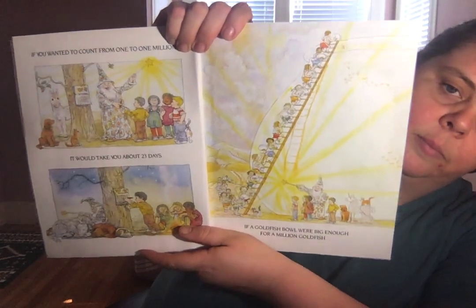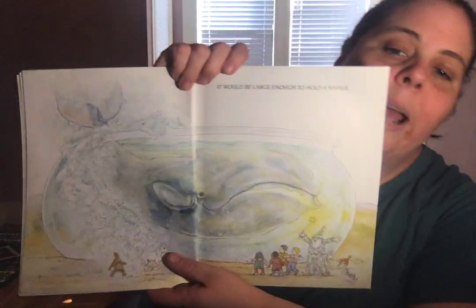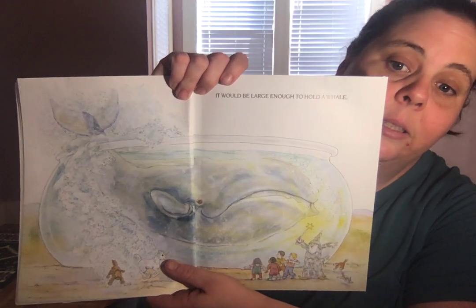And if a goldfish bowl were big enough for 1 million goldfish, it would be large enough to hold a whale. That's really big.